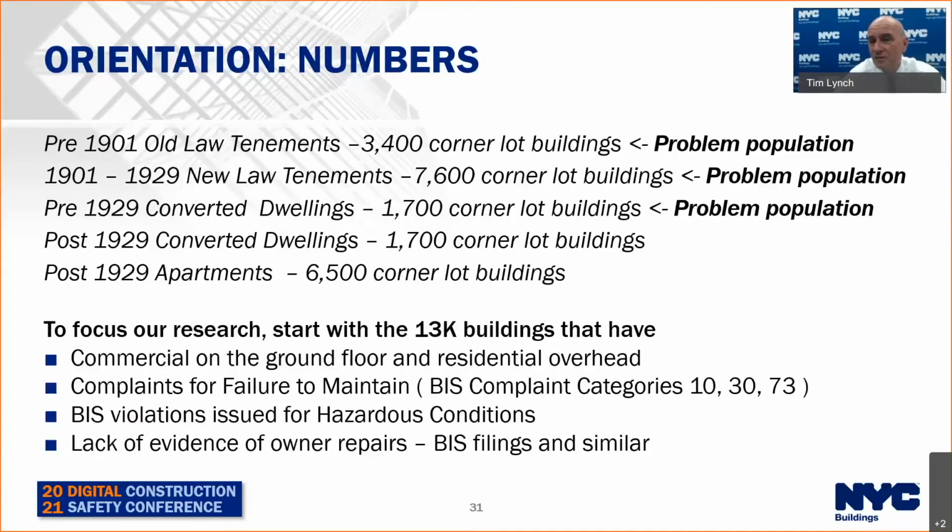So we threw that in the pile. And converted dwellings, which are really two family dwellings over a mixed use. There was 1,700. The other ones, the later buildings, we didn't really care about those. So now we got the number from 130 down to 13,000. 13,000 still too big a number for us. We cannot blanket the city with 13,000 buildings. Fire department has assets to look at 13,000 buildings. HPD has assets to look at 13,000 buildings. DOB, we don't. We look at complaints, we look at some compliance, we look at alterations.